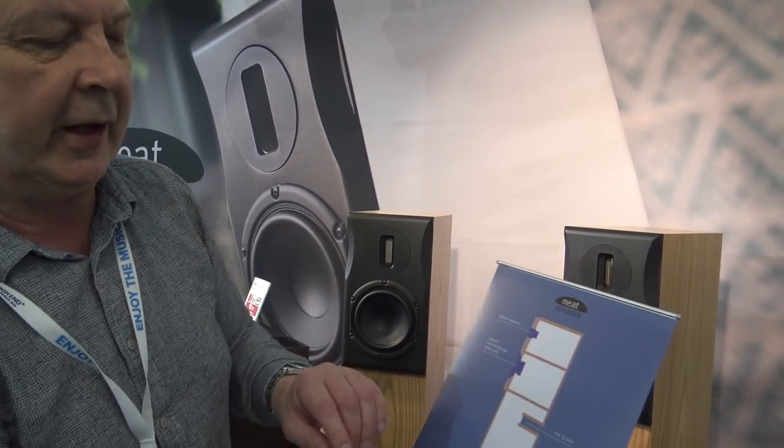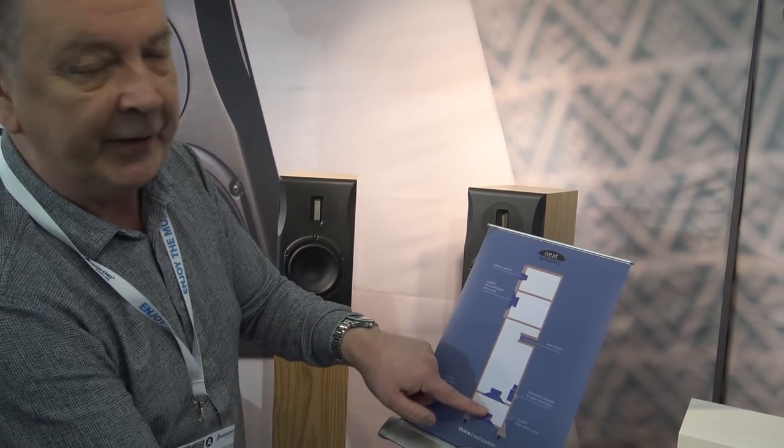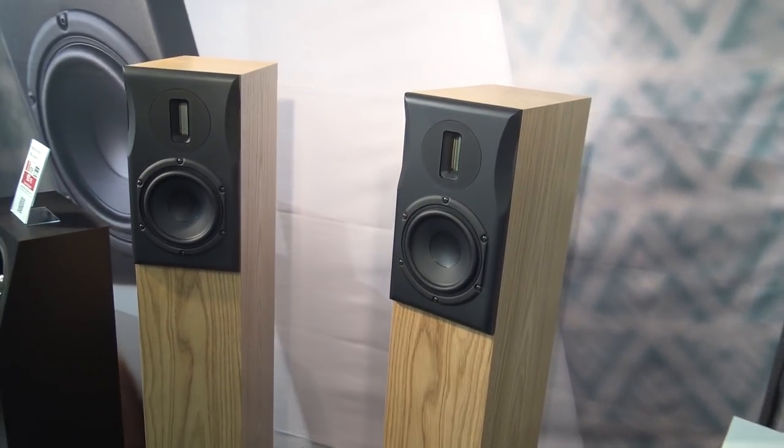It has the same basic idea, which is the top section acts as a sealed two-way design, and that is shelved off from the bottom section, which houses two downward firing bass units handling only up to 80 hertz. So it's acting essentially as an integral subwoofer, but it's also tuned with a low Q port, so it's ideal for positioning close to the wall, so you don't have to have it out into the room too far. So the Extra is a very sophisticated and subtle presentation, but sounding much bigger than the cabinet would suggest, which is a kind of hallmark of a lot of Neat loudspeakers.